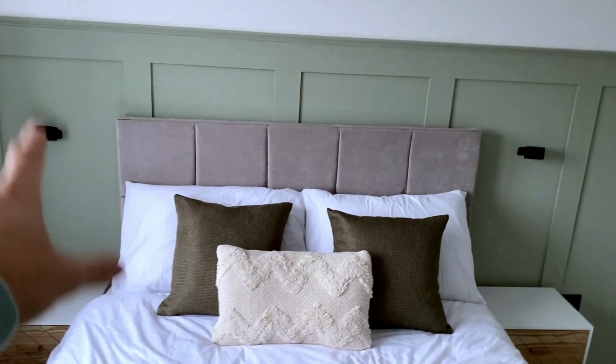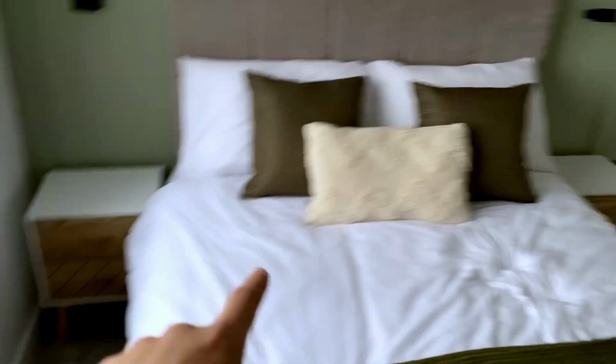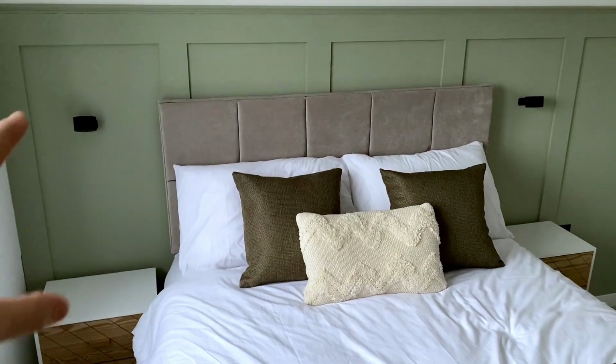Panelling done, sconces on, bed's in, side tables are in. Look at that, side tables are in. We were going to paint them black, but they go well as they are. We've changed that outlet to match the sconces. And yes, the main feature has been complete.